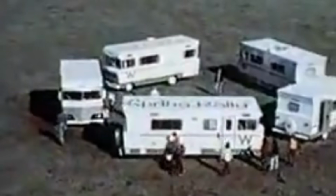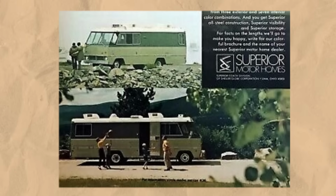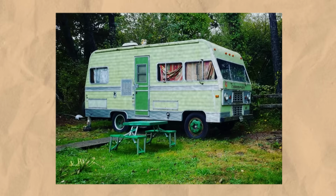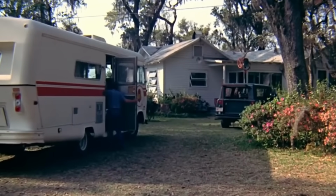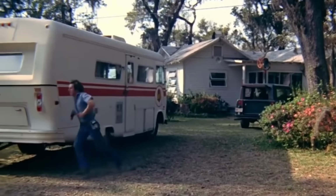Let's go ahead and look at some of the other motorhomes from around this time to help paint the picture. Winnebago was a popular example with its iconic shape. Superior Motorhome was another, Revcon Motorhome, Champion, and there's a bunch more. The thing is, those other RVs were in the single digits when it came to fuel economy, 5 to 7 miles per gallon. The goal was to hit that double-digit marker.